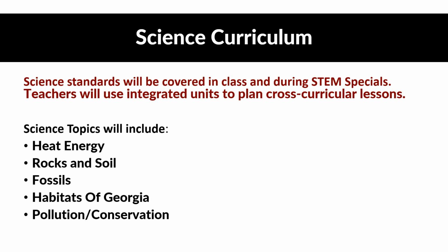Science standards will be covered in class and during STEM specials. Teachers will use integrated units to plan cross-curricular lessons. Science topics will include heat energy, rocks and soil, fossils, habitats of Georgia, and pollution conservation.